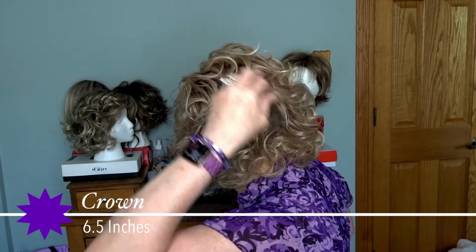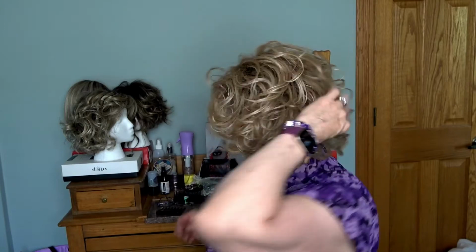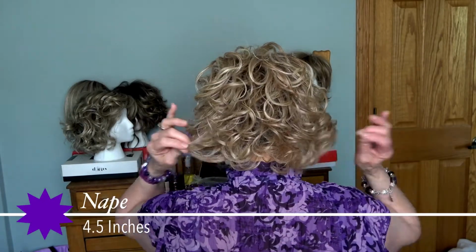So her bangs are pretty long, but because they're curly, they just pop right up and you don't have to have that 5.5 inches just hanging there in your face. Then the crown is 6.5. The sides are 5.25. And the nape is 4.5 inches. So 5.5, 6.5, 5.25, 4.5. A lot of hair and a lot of curl.